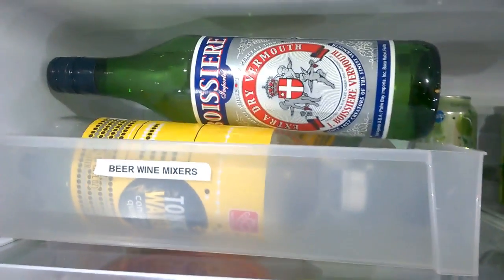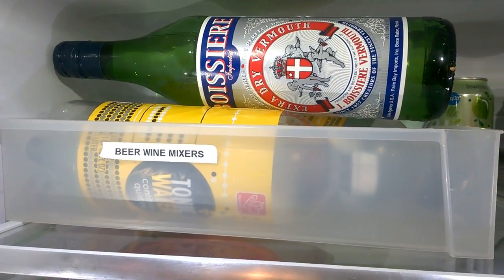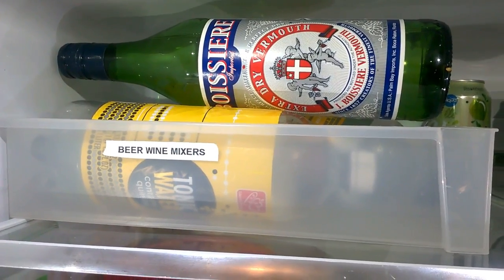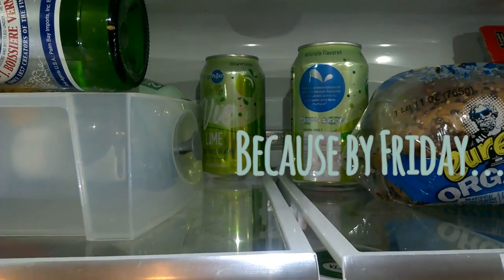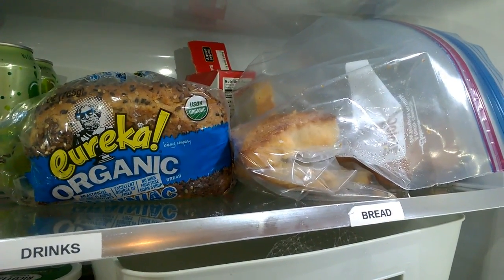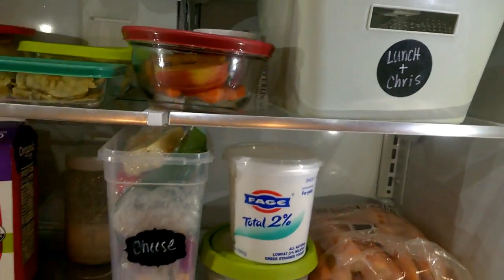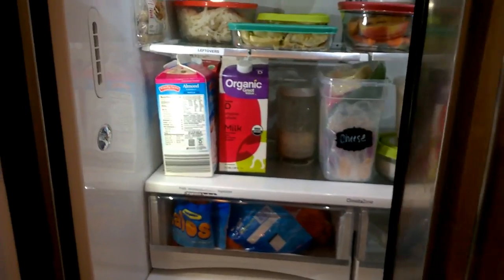Up here, I've got beer, wine, and mixers, which is tonic water, vermouth to make martinis, which I drink on Friday nights usually. Bubbly water, as we call it, or seltzer water, and then bread. So that's what's in my refrigerator right now. You can see some things need to be tidied up. It needs to be wiped out. I try to do this about once a month. And then you'll notice the outside is kind of needing some attention. It's kind of streaky and yucky.